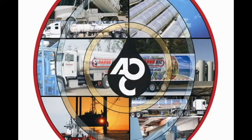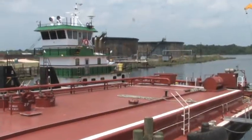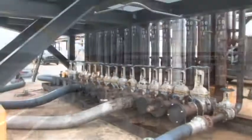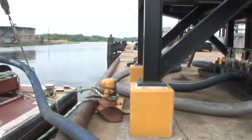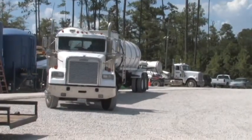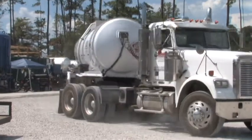In mid-July 2010, Aran Oil Company began receiving barge-load quantities of oily water emulsion for initial separation. With the barge unloading and gravity phase separations complete, the oil began transportation by truck for unloading at the mobile processing facility at the Aran Oil facility.